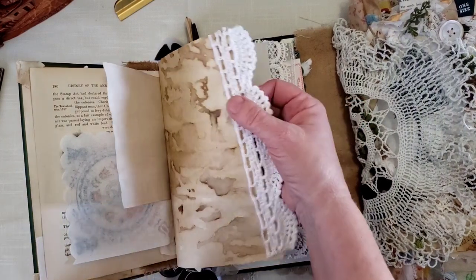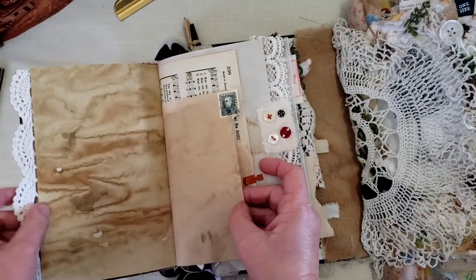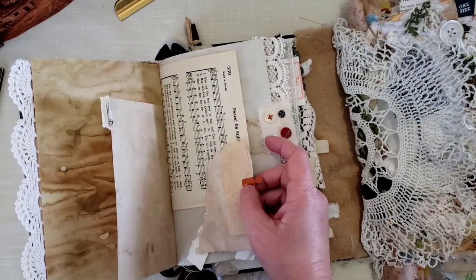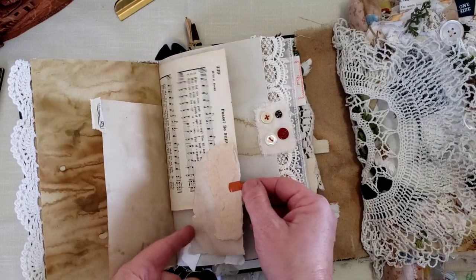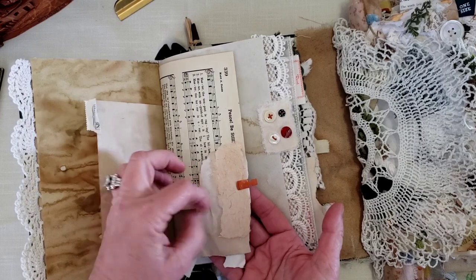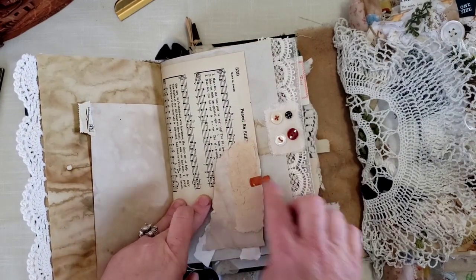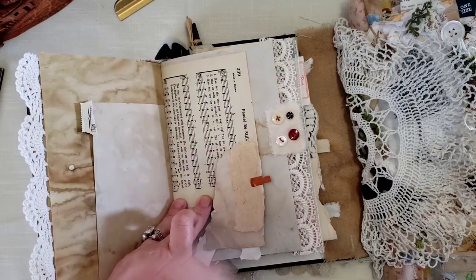And down the side of this page is some beautiful crochet trim. A postage stamp here. This is a musical page. It says "Peace Be Still," and it's out of an old hymnal. And then I've put one of these metal tabs on that, with a bunch of little tidbits of paper clipped on there. Truthfully, I would probably move that up, but for this video, I wanted y'all to be able to see the name of the song and what the music paper said.